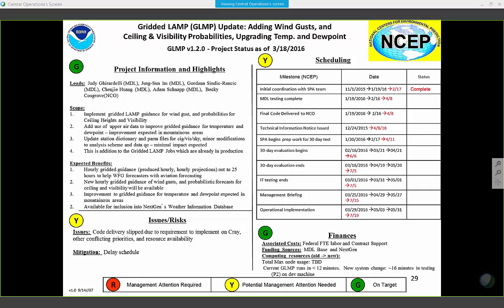There were a few different reasons this code delivery got pushed out, and one of the things was that everything coming in now needs to be ported to the CRAs. In the process of doing that, we discovered that some of the infrastructure this uses isn't available on the CRAs, so we have now said, with apologies to MDL, that this actually should stay on phase two at this point.